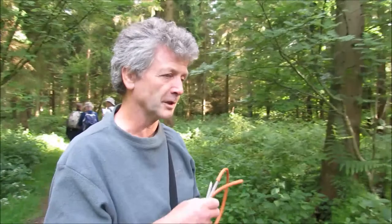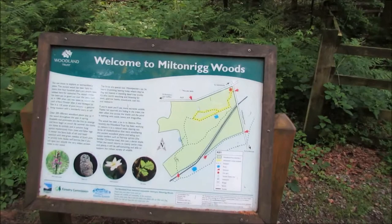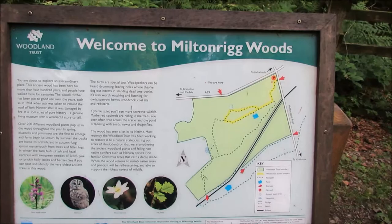Miltonrigg Woods is just off the A69 near Brampton. It's an area of ancient semi-natural woodland, with a wide variety of plants and insects. It's managed by the Woodland Trust, and we're aiming to see just how many species we can record on the site during the course of this season. Then we'll be putting together a report from the Society, which will go on the Natural History Society's website at the end of the survey period.